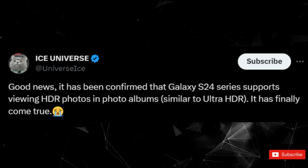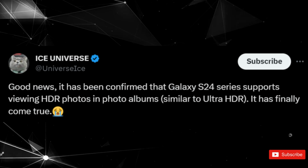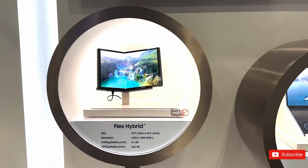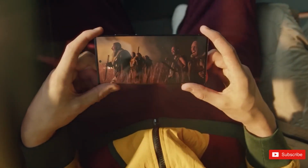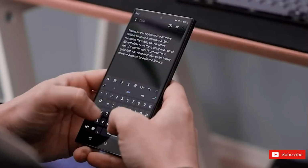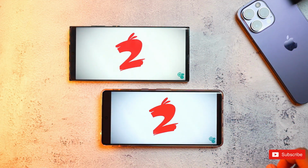According to tipster Ice Universe, Samsung is planning to introduce the Ultra HDR feature with the Galaxy S24 series. All three phones in this lineup are rumored to have super screens with a peak brightness of up to 2500 nits, which would be 42% brighter than the Galaxy S23 series. With these brightness capabilities, these screens would be ideal for displaying HDR images and videos captured using the phone's camera.